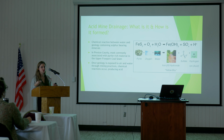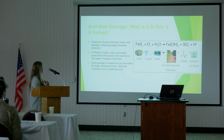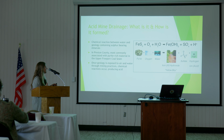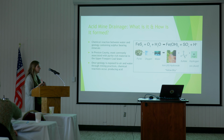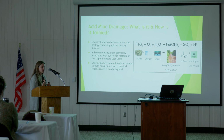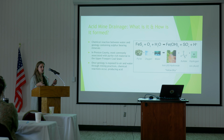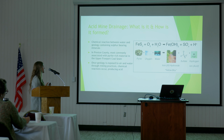So acid mine drainage, what is it? How is it formed? Really, acid mine drainage is a chemical reaction between water and the geology containing sulfur-bearing materials. The area that the Cheat falls in, both in Preston and Tucker County, has what we call pyrite-rich material in and adjacent to these coal seams. Pyrite is also known as fool's gold. Unfortunately, in this situation, it's not something you want to see.